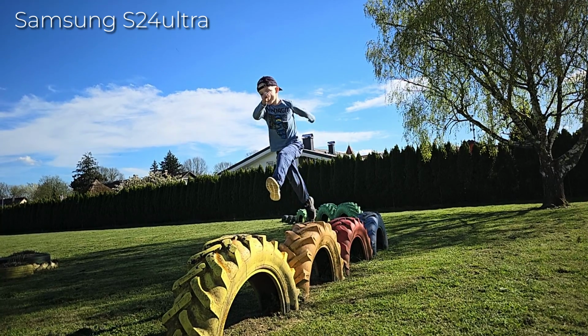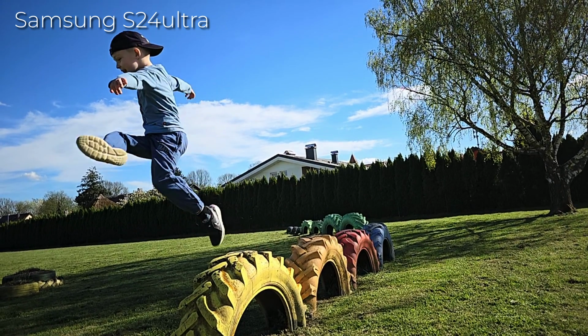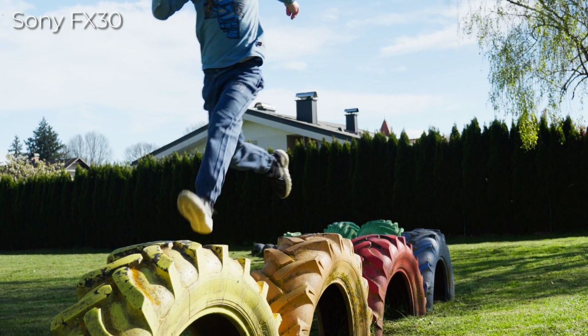And again, the Samsung, and then the FX30.